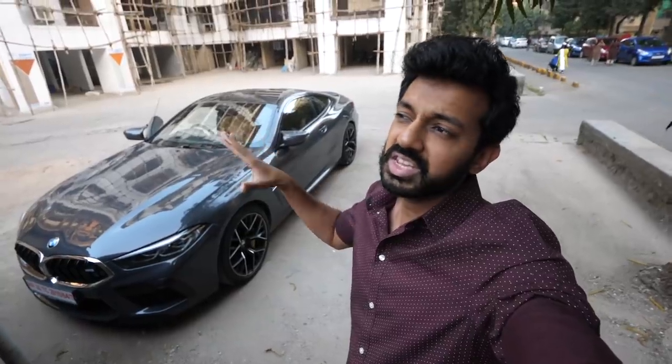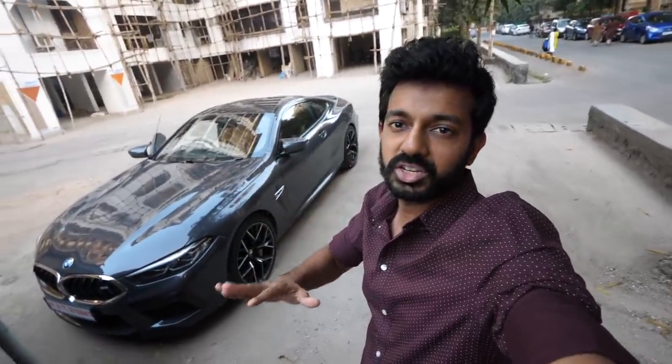Such a fantastic design, and of course it gets a... Okay, we will discuss all that more later, but don't you think this is an absolutely scintillating machine? The only doubt I have is, should you pay 70 lakhs more for this over the M5? That's a good question.